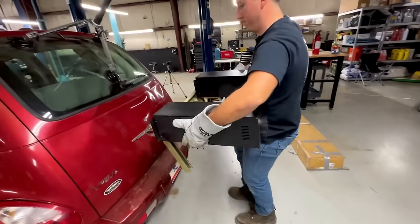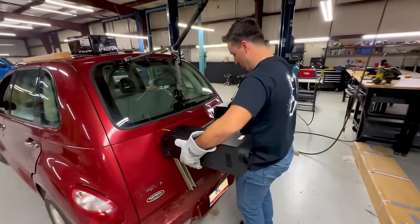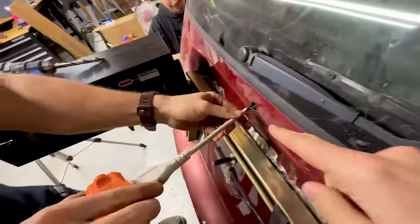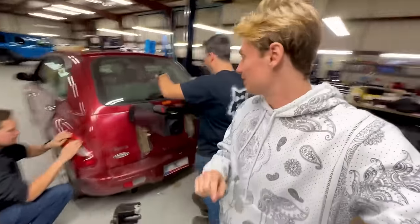Can you pick it all up? Rocket boosters. Oh, that looks so sick. Perfect. Yes. It is crunch time. We're adding the final wires. We're gonna have these rocket boosters running tonight and we're gonna be able to do a night test.